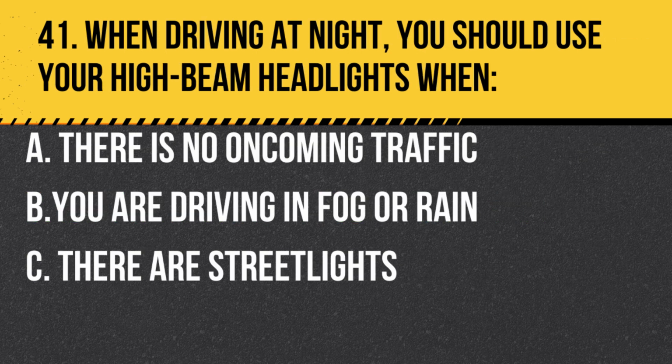Question 41. When driving at night, you should use your high beam headlights when A. There is no oncoming traffic. B. You are driving in fog or rain. C. There are street lights. Answer. A. There is no oncoming traffic. You should use your high beam headlights when there is no oncoming traffic, as they provide better visibility. However, you should switch to low beam headlights when approaching other vehicles to avoid blinding other drivers.